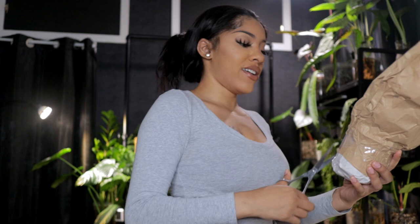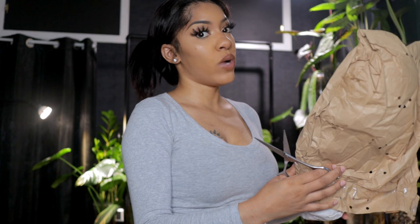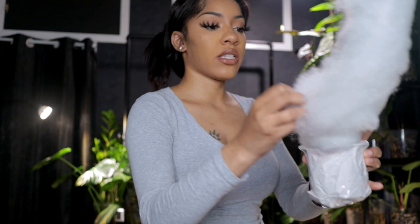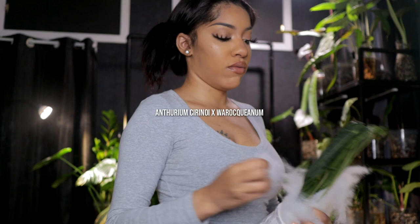This is the Anthurium Cirinoi by Warocqueanum. Now, you know, I just showed my Cirinoi that I got with the one leaf on it, and my Anthurium Warocqueanum Esmeralda doing good. I said, ain't nothing better than a mix. Sometimes you gotta mix it up. So let me be careful so I don't crack nobody else or rip nobody. Oh, it's a little shrimp dip. Oh, it's an itty bitty shrimp dip.